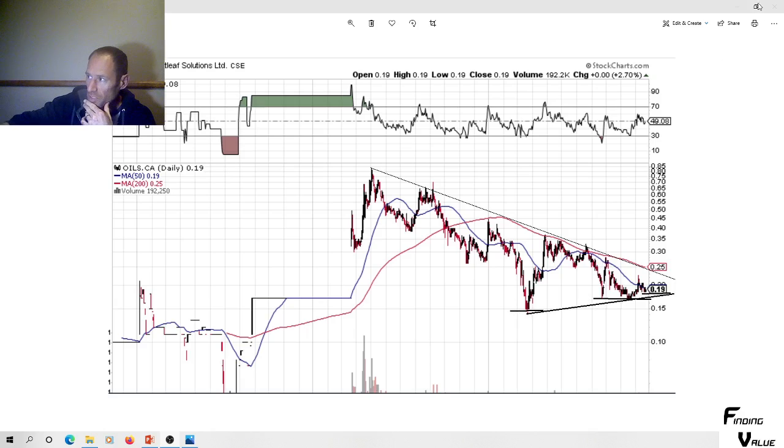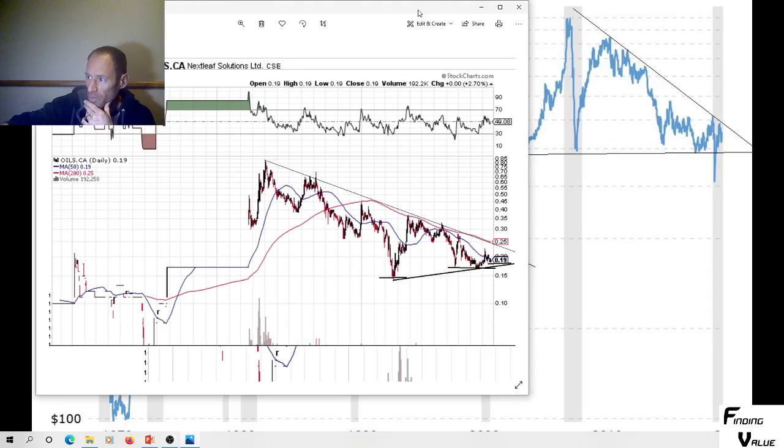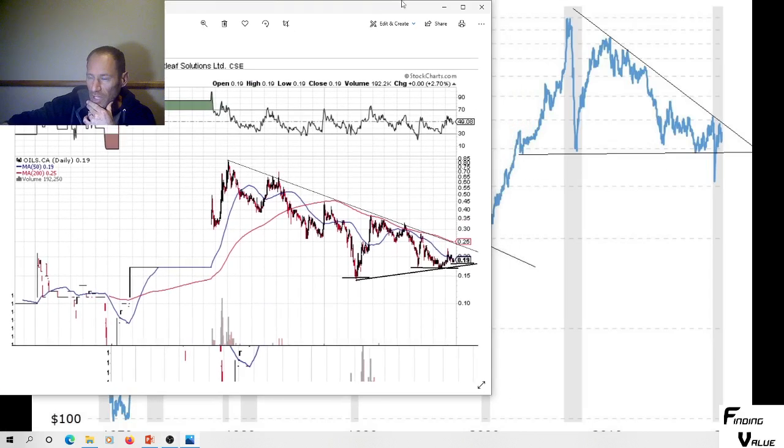Now, I'm just gonna do this. Look at my background right now, all right? Look at the pattern right here. This is Platinum. This is Next Leaf Solutions. Now, what do you see here? Outside of this big move down here, look at this chart pattern here. This here, and then look at this move higher, look at this move higher. Look at the pattern here.